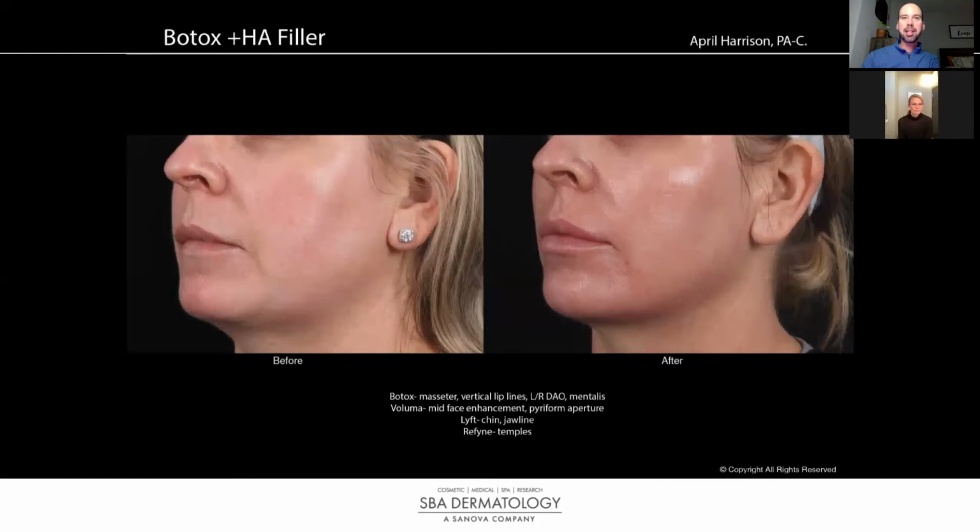It is so interesting to look at this photo because it really does look like a younger version of her. I feel like you could almost make a case that it looks like her daughter. Such a beautiful response. Yeah, you definitely can see the structure that is rebuilt there, and it's beautiful.